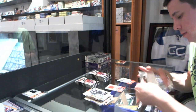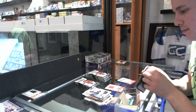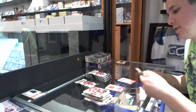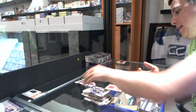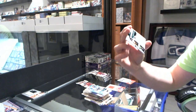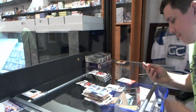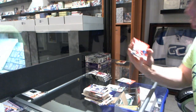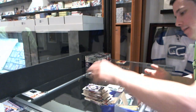Base. Base. Base. Base. We've got an autograph of Travis Morin. Travis Morin autograph. We've got a Memorial Cup champions of Adam Henrique. Adam Henrique.